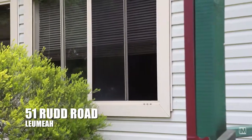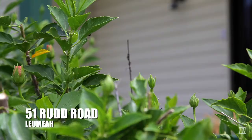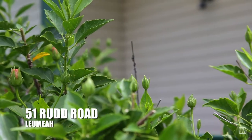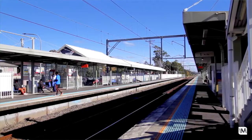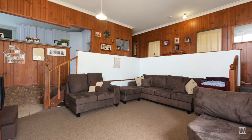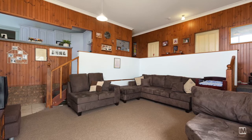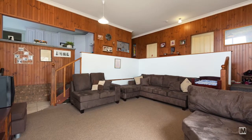Set in an ideal location and on a large parcel of land sits a once-in-a-lifetime opportunity. Not only does it have potential for a granny flat, it is located only 700 metres away from the railway station, making it the perfect investment opportunity. The sunken lounge room is cleverly positioned to the back of the house and will accommodate the growing family.